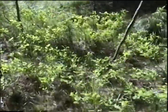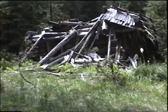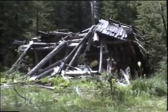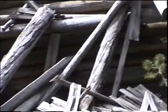This is shown on the topographic map by a square little symbol. It's pretty well collapsed. The walls are standing, but the roof has fallen in. Looks like it was a pretty nice old cabin at one time. See an old wood stove there, but the roof is completely collapsed.